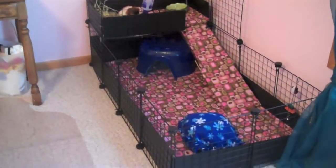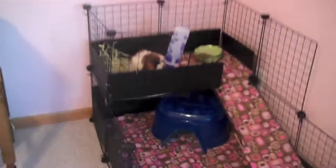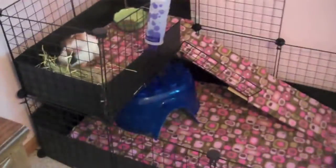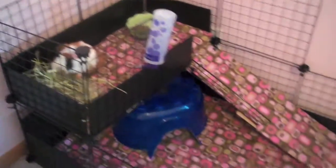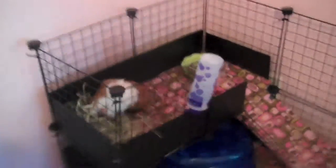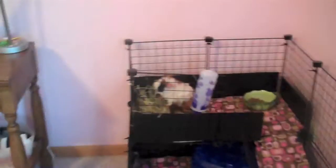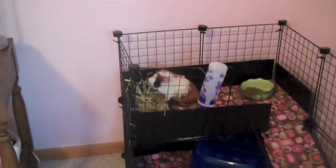The first thing I'm going to be talking about is the cage. Now, obviously you're going to need a cage for your guinea pig, and there's certain cage requirements and sizes that you need per guinea pig. Right now my guinea pig's actually living in a cage that is meant for 2 guinea pigs, but it's better to have extra room than just that small amount of space. That's just the requirement. I like to go above and beyond with what they actually need.